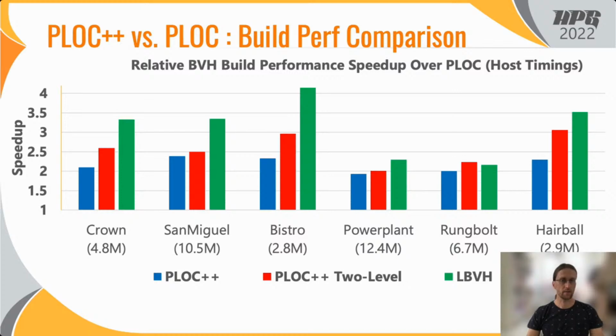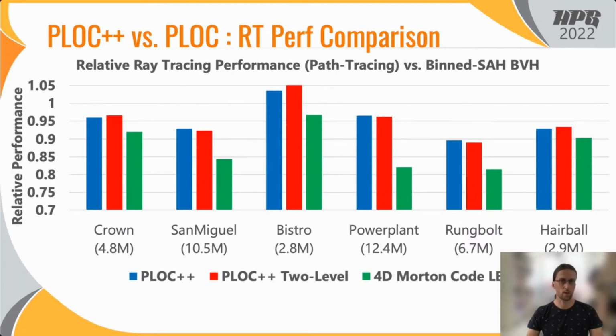So in this comparison, we show relative BVH build performance speedup of PLOC++ in its two-level extension versus the original PLOC implementation using host timings. Host timings include any visible kernel launch overhead. As a speed of light reference, we also include numbers of an optimized 4D 64-bit Morton code LBVH builder, which can be considered to be one of the fastest from-scratch BVH build approaches available. So now the graph shows that PLOC++ provides roughly a speedup of 1.9 to 2.3x compared to the original implementation, while the two-level extension with its minimal kernel launch overhead increases the speedup even to 3x for some scenes. Okay, BVH build speedup is one thing, but the quality of the final BVH needs to be good enough to ensure high tracing performance.